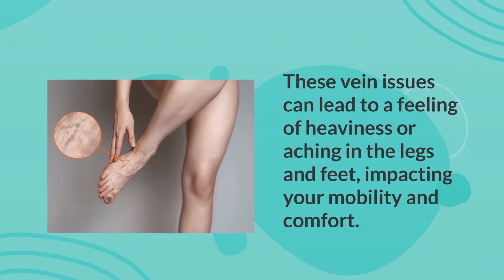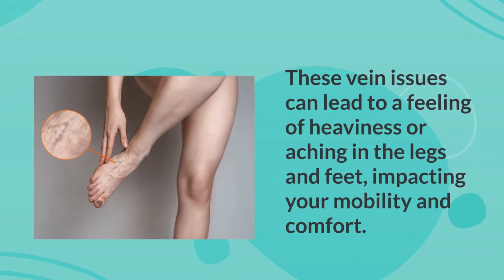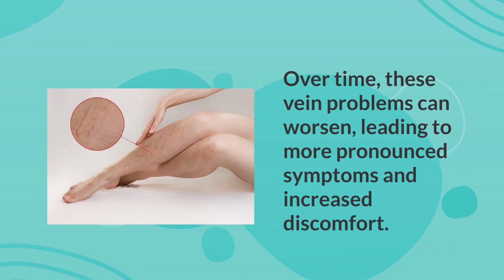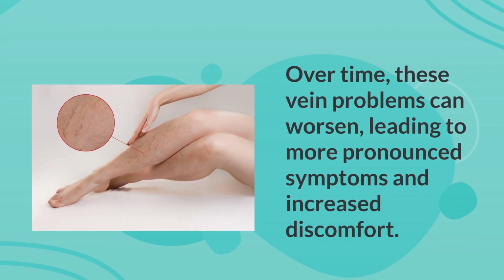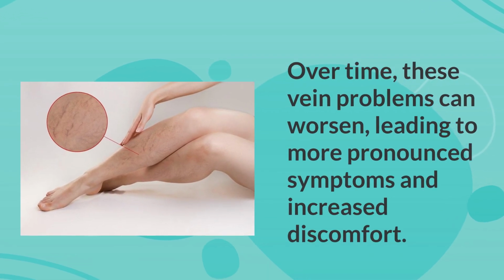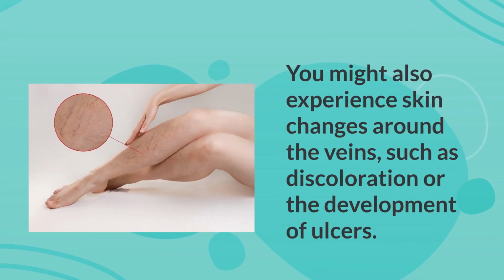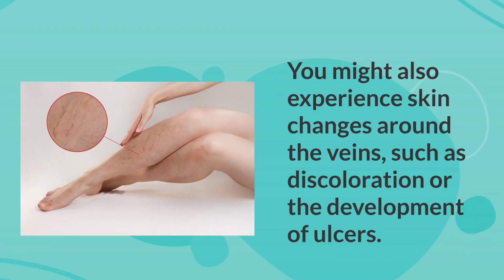These vein issues can lead to a feeling of heaviness or aching in the legs and feet, impacting your mobility and comfort. Over time, these vein problems can worsen, leading to more pronounced symptoms and increased discomfort. You might also experience skin changes around the veins, such as discoloration or the development of ulcers.